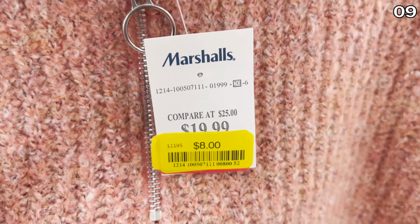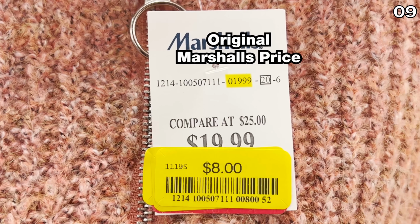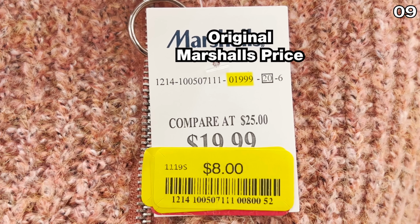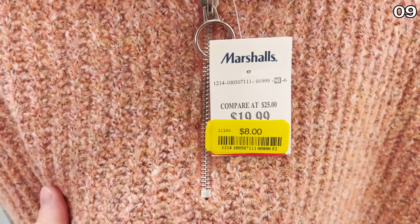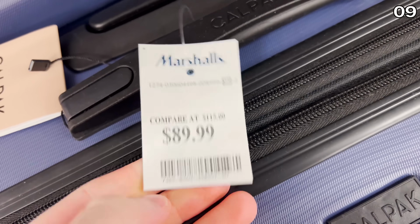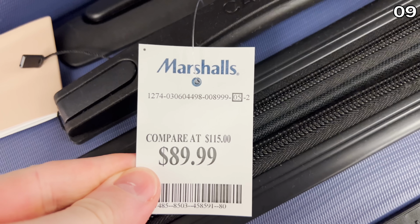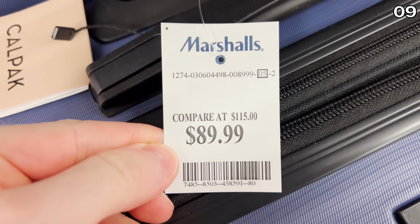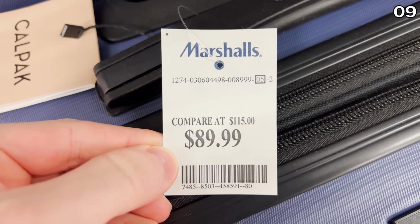But the next set of numbers is where things start to get really interesting. You'll see on the price tag 01999. This is the original price of the product. Not the compare price, but the actual original price, meaning the 1999 means the original price for this item is $19.99. The number in the box beside it represents the month or the week in which the item came into the store. I was informed by an associate that the higher the number, the more likely it is to go on clearance. When I was doing some research for the video, I also found some conflicting reports about that tip. So for anyone watching, if you work at Marshall's or you know someone who does, please clarify that in the comments section.